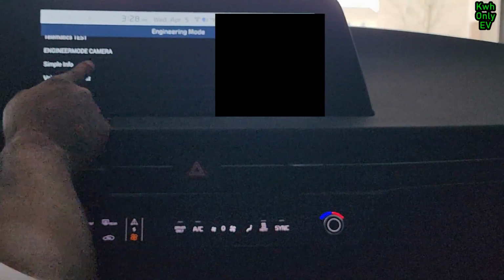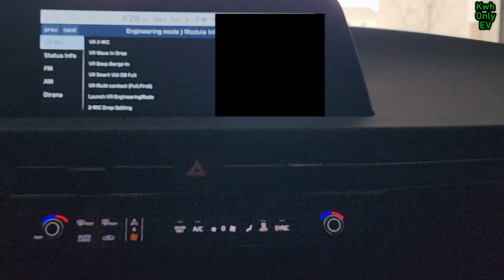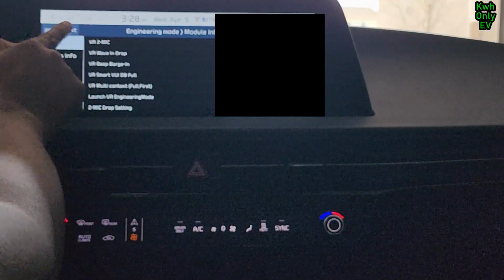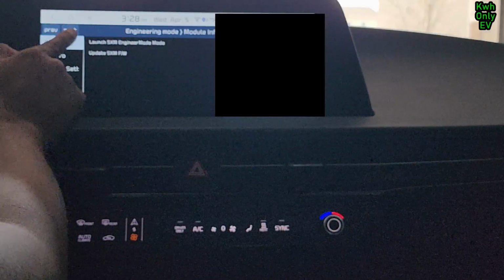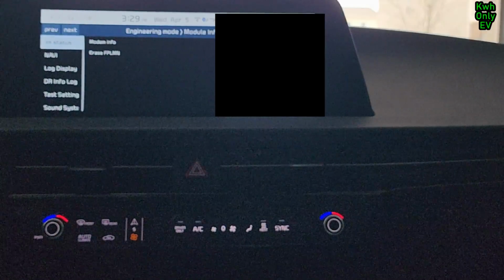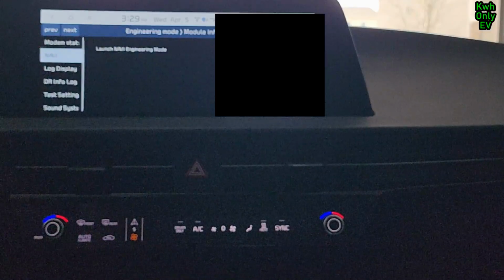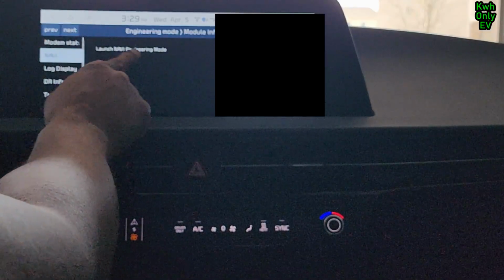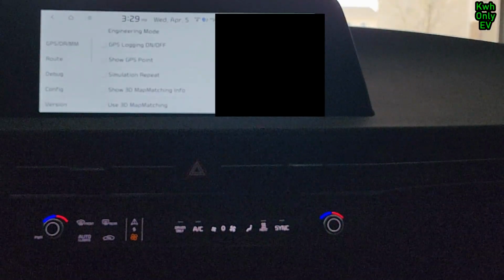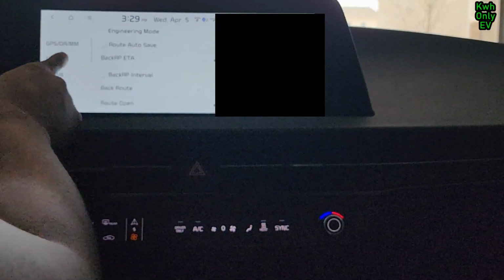So let's go to what you need to do: module info. When you go to module info, you go ahead and click to the next page, 1, 2, okay, so to number 3. You click that, and what you need to do is click on Navi, and launch Navi Engineering mode, and you go to route, and let me click it.